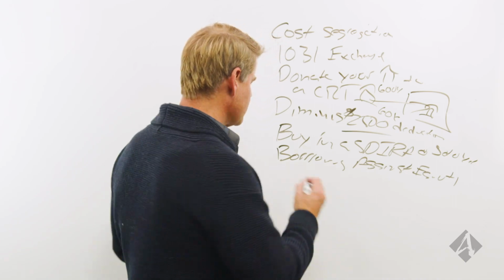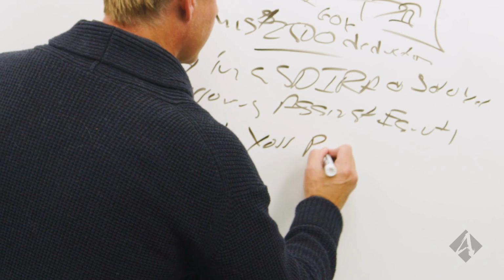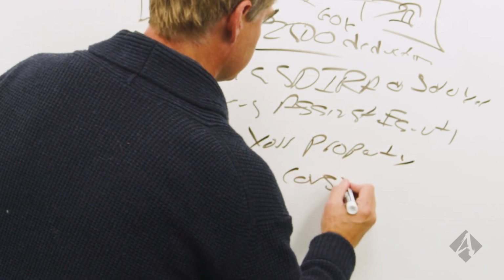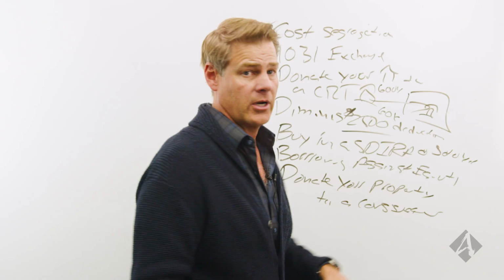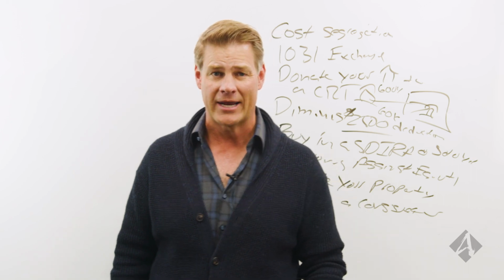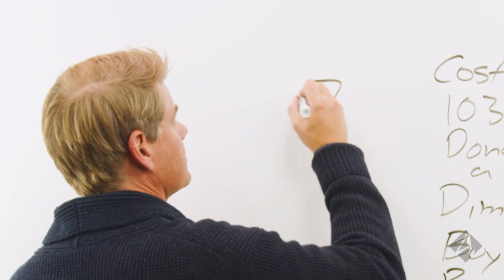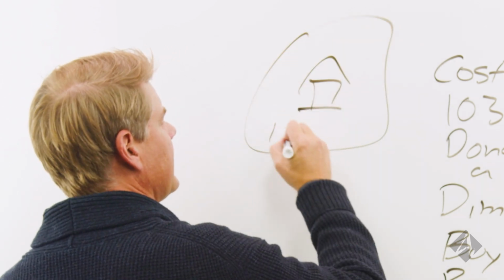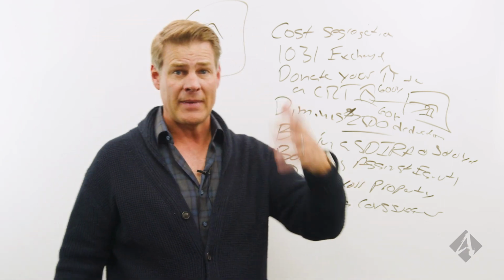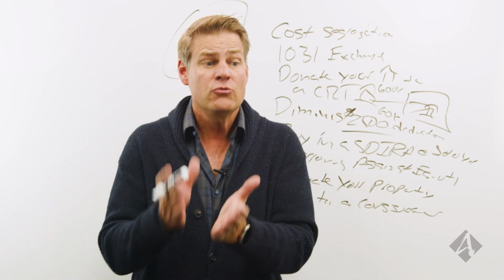Another strategy there, the last one I want to talk about, is donate your property to a conservation easement. Donate your property to a conservation easement. This is a phenomenal strategy right here. So let's assume that you buy a piece of property. So I've got this house and it sits on 15 acres. Well, when I tell you to donate your land to a conservation easement, you might be thinking that you have to move out of it. Well, in fact, you don't have to move out of it.